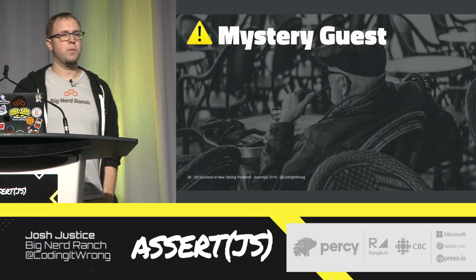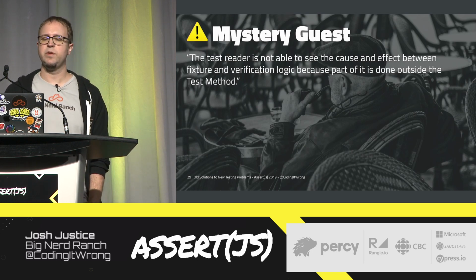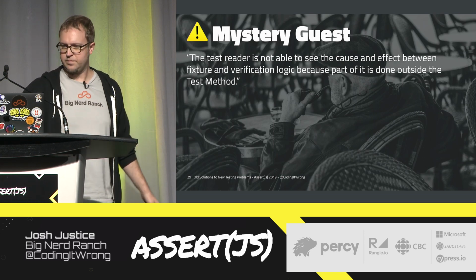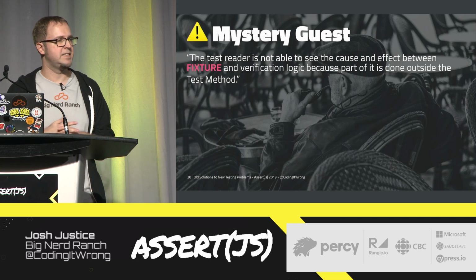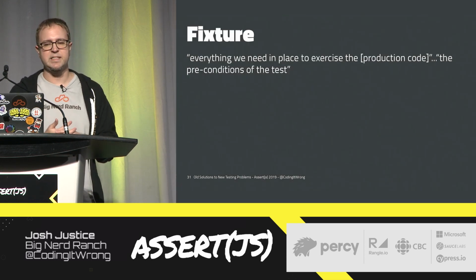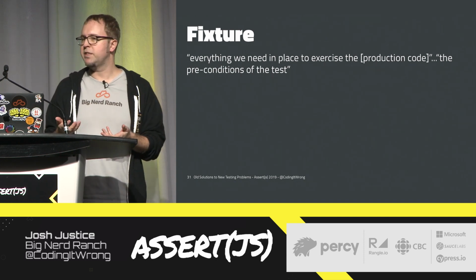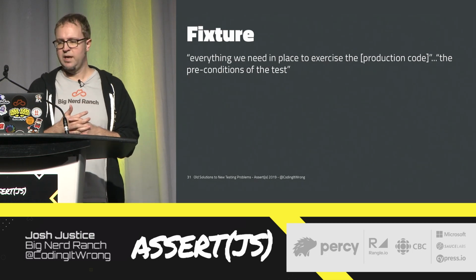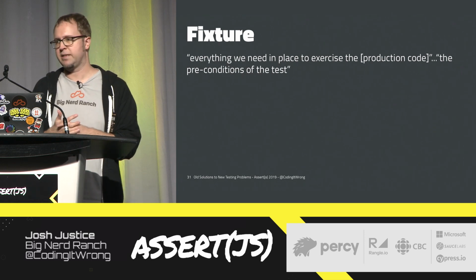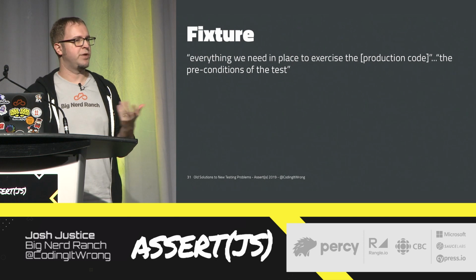So the warning sign here is what's called mystery guest. And this is the test reader is not able to see the cause and effect between fixture and verification logic because part of it is done outside the test method. Let's look at this word fixture and define it, because this is going to come up in a few of our different examples here. So a fixture is everything we need in place to exercise the production code, the preconditions of the test. If you're using object-oriented code, you're probably instantiating some objects. In our case, because we have a stateless function, it's just setting up the initial test data that we're going to be passing in, so setting up those object literals. So fixture is what you need in place, the preconditions of the test.